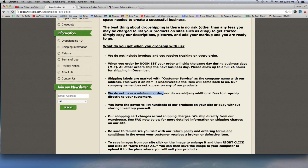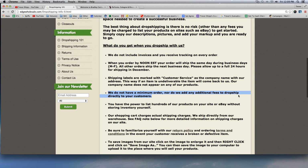We do not have a minimum order, nor do we add any additional fees to drop ship directly to your customers. That's good. So no minimum order means you don't have to buy a certain amount of items at once in order to drop ship it. That's important, right? Because we're only going to want to drop ship one item at a time. We can't guarantee our customers are going to buy more than that, so that's good. It says you have the power to list hundreds of our products on your site or eBay. So they allow eBay and your website.